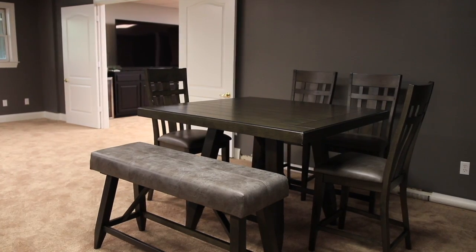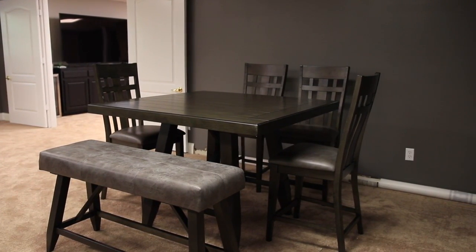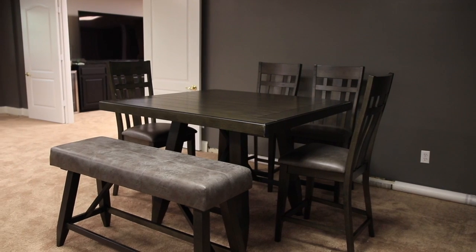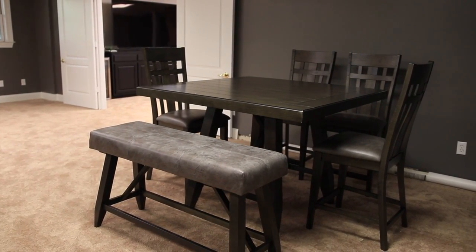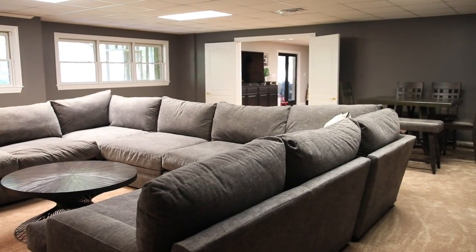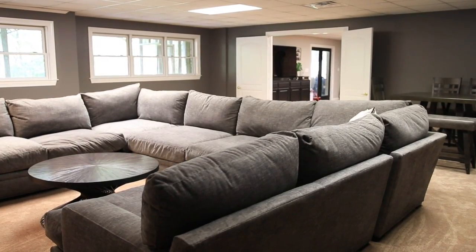So yeah, since the media space is so big, we just thought it'd be a really good idea to add another table to that area. That way, if we're watching a football game and we have snacks, you have a place to eat or play cards, and just more sitting area in general. So I really love this table, and I think it complements the couch that we already have. So yeah, I really love it.